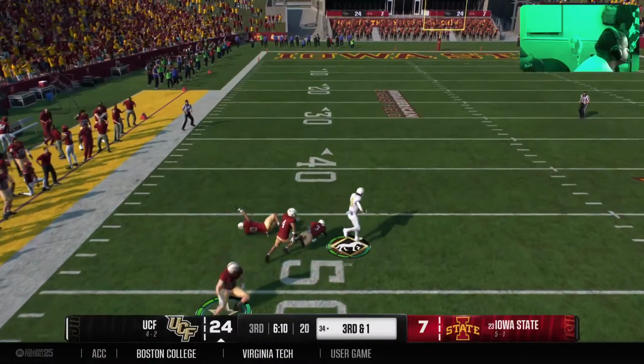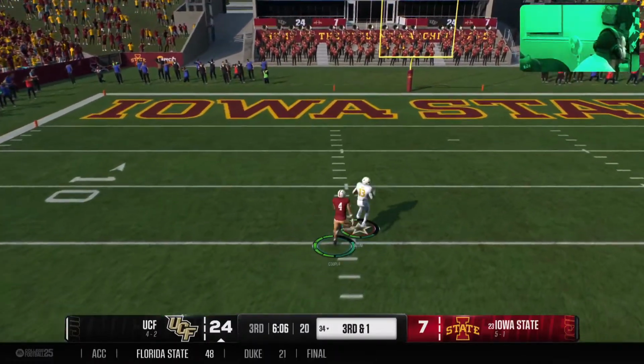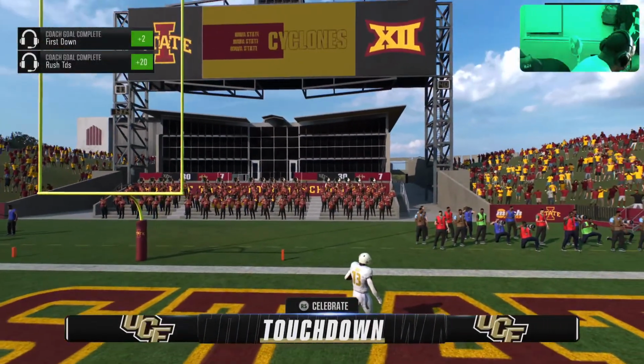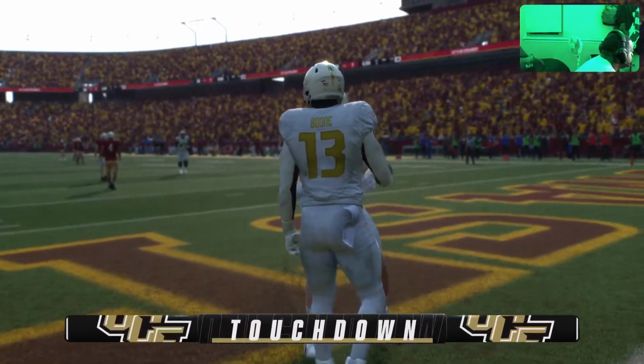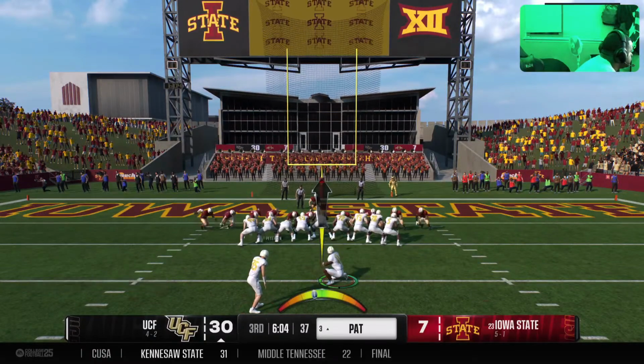Still on his feet at the 45. All kinds of running room. Running inside the 20. Touchdown, UCF! And the beatdown has ensued. They are seizing control and taking away hope as they push out the lead in this Week 8 showdown.